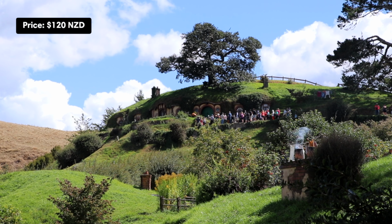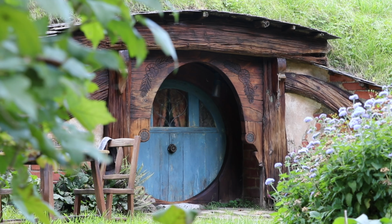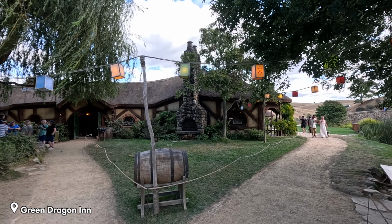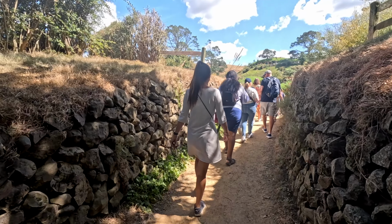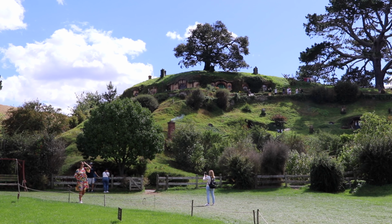The Hobbiton Movie Set is situated about an hour's drive west of Rotorua. This picturesque location was transformed into Hobbiton for Sir Peter Jackson's world-famous Lord of the Rings and The Hobbit movies. The set features iconic hobbit holes nestled into the green landscape, the rustic Green Dragon Inn, the mill, and the party tree. The only way to visit Hobbiton is by taking a guided tour, which takes you through the Shire.